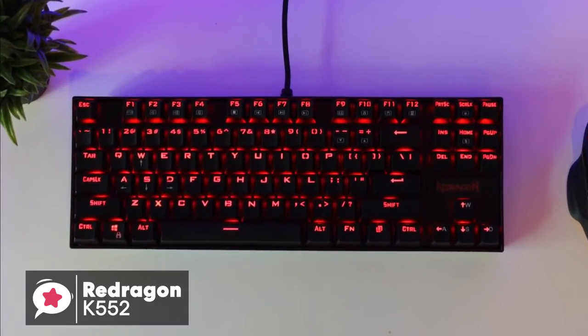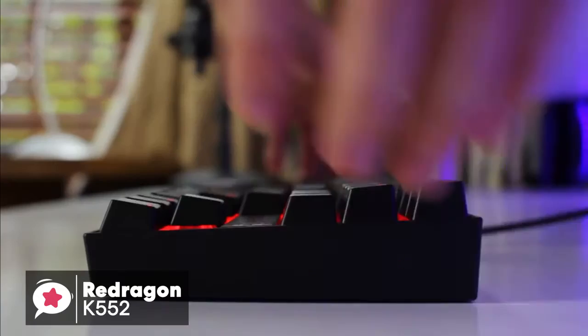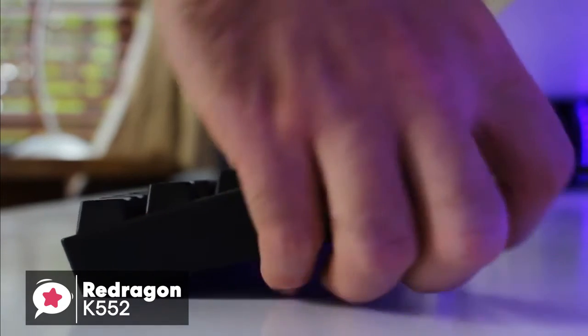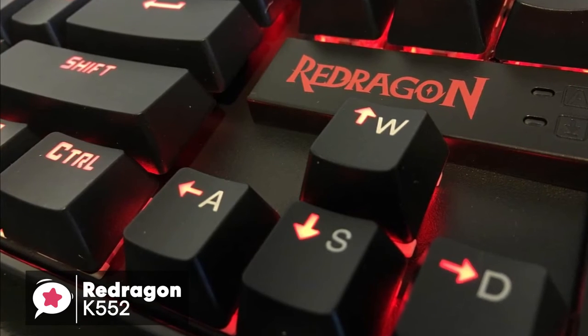Design-wise, the Red Dragon isn't your average gaming keyboard. Not only is it extremely over-engineered and created to take a beating, but it also boasts great ergonomics and a space-saving design that delivers a true flowing gaming experience. No matter how long you type or how intense your gaming requirements are, you are always comfortable.